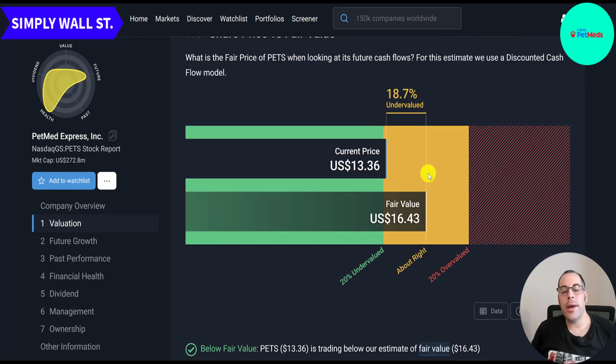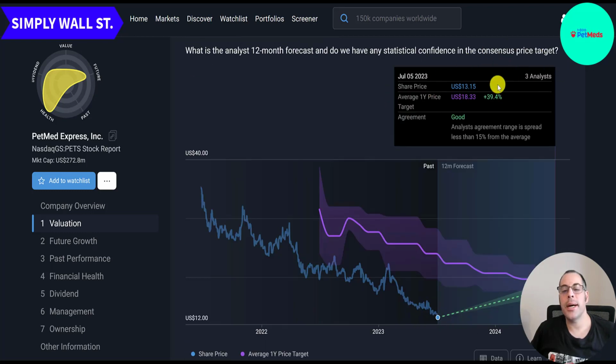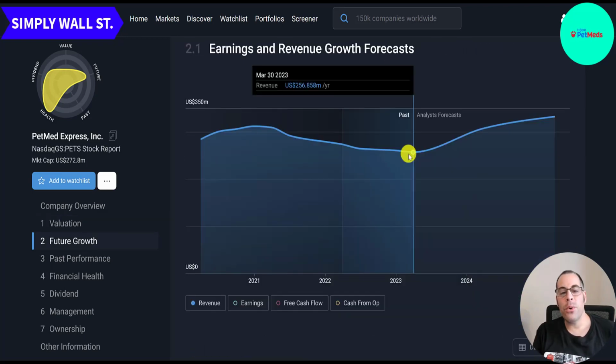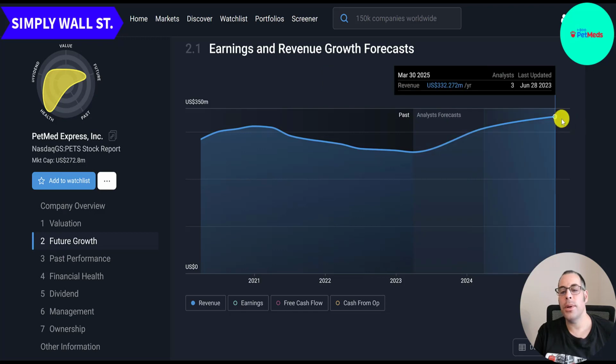Simply Wall Street's valuation is $16. They say the stock is 19% undervalued. 3 analysts priced the stock and the average price target is 18. They say the stock is 39% undervalued. The revenue is forecasted to grow over the next few years. It's currently $257 million. In 2024, $308 million. In 2025, $332 million. If it does hit these levels, the stock will go up a lot.